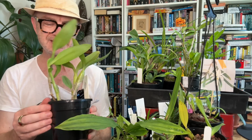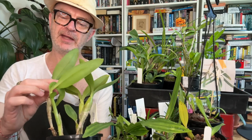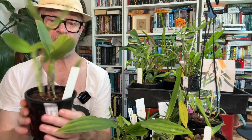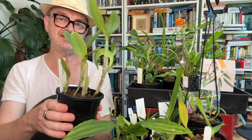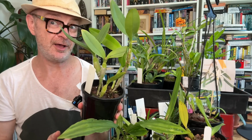Now, this is a division by the looks of it, and we've got a new growth here and canes that look to me as though they would be capable of flowering. Anyway, a very beautiful orchid, but beautiful to see it in the white form, so it's usually pink. Anyway, very excited to see that. I always long to get mature sized, flowering sized Cattleya divisions because they're hard to come by.